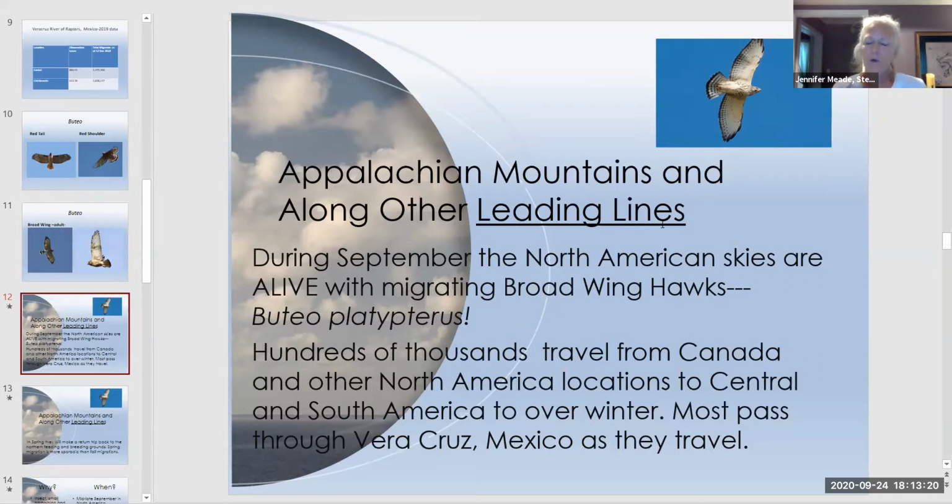They would not tend to cross a body of water like the Chesapeake Bay or the Gulf of Mexico. They would tend to divert around a body of water simply because of food sources and the motion of the air. Most of these broadwings are traveling from Canada or other North American locations all the way down into Central and South America to overwinter. And most of them pass through Veracruz, Mexico, as they travel on their migration route.